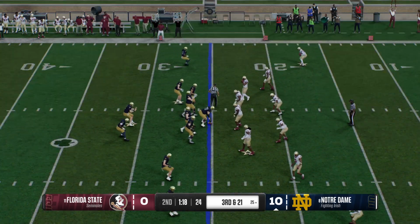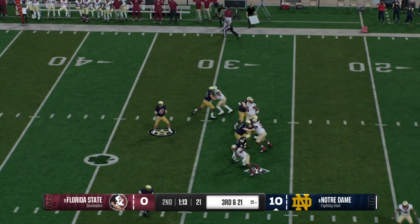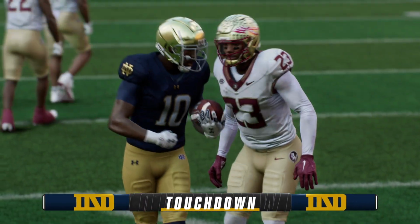They run into a bit of trouble here. 3rd and long from the 25, and the last thing they want is to get knocked out of field. A shot toward the end zone, and it's caught! Touchdown, Notre Dame!